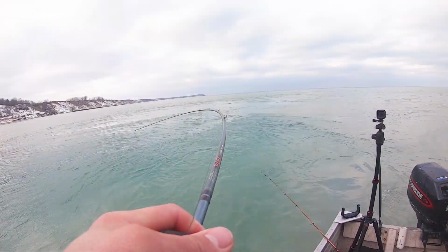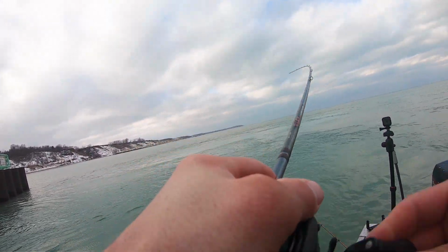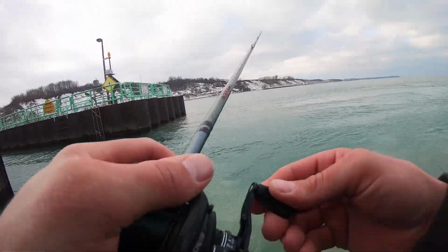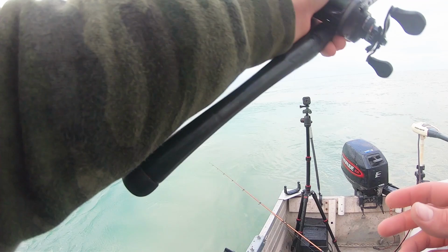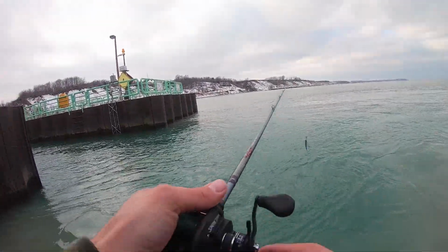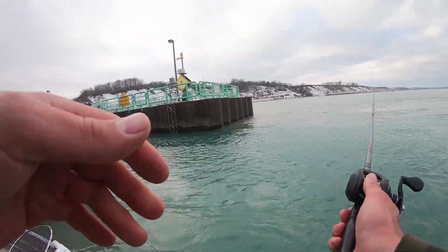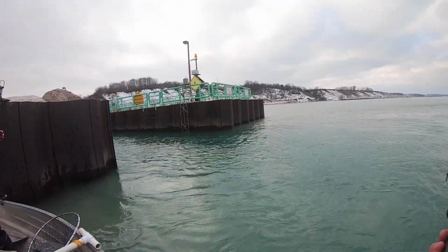It's gone. No, my drag wasn't set. Whoa, popped out. Well, they are stacked in here again. The current picked up a little bit. Seems like they're biting a little better.